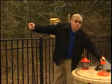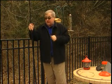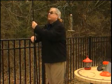It's also very important to get as tall a hook as you can find. I like mine to be at least 4 to 5 feet off the ground so the birds are safe from the squirrels and cats. I particularly like this adjustable one because it allows me to put the feeders exactly where I want them.